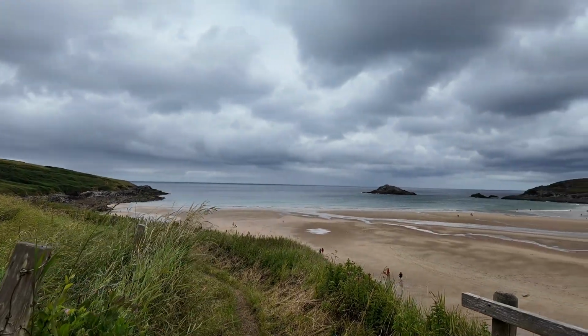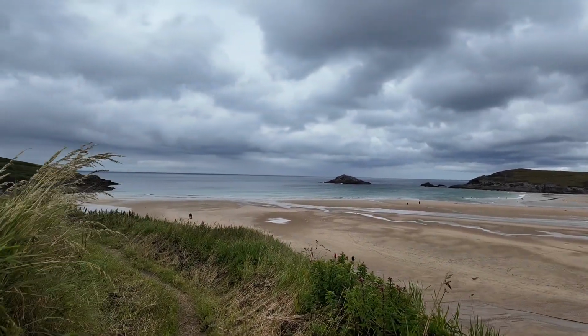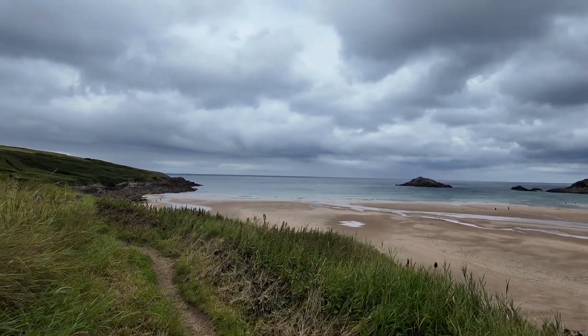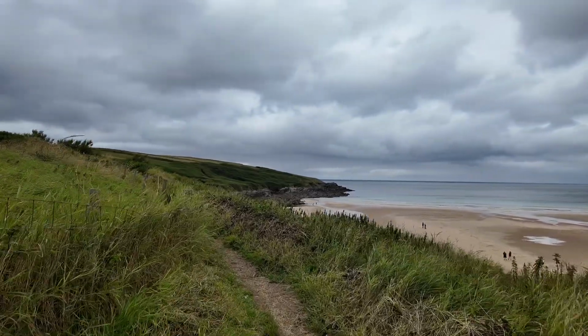Whew, flipping heck, bit of a sweat on. So we're now on the coast path proper, as you can see.